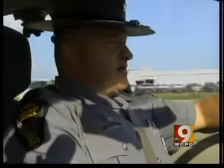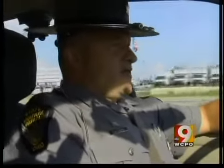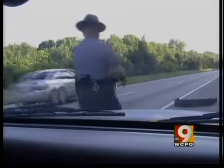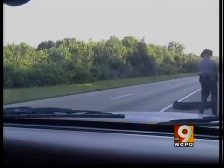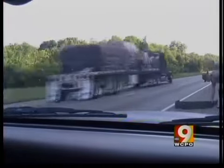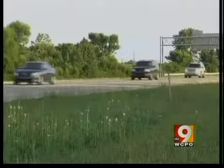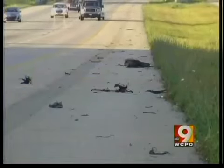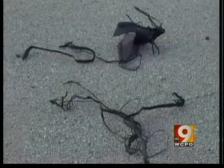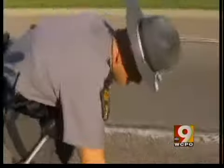You hit your emergency lights, you pull onto the berm, and as soon as it's clear, you go get it. Picking up blown tires along the interstate is nothing new for Sergeant Tracy Callahan of the Ohio Highway Patrol, but he's been doing it a lot more recently. Especially when it gets real hot. For example, last week we certainly had a heat wave, and it definitely caused a lot of tires to blow. Callahan has been a trooper for 18 years.